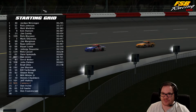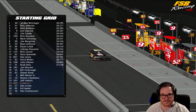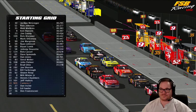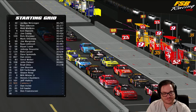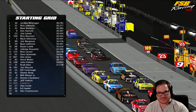I think someone missed the start, and it looks like we're having a restart. Yeah, we have a restart. Someone probably didn't make the grid there or got dropped on the session change. How about that guy in that 23 winning 3 out of 4? Yeah, he's the hottest driver on Friday nights right now. Slim Jim Gately in the 23. Yeah, I think it was Joe Sharam who missed the start.